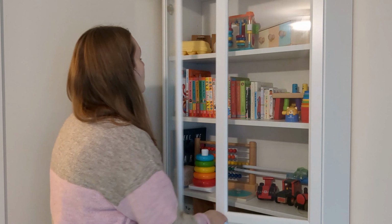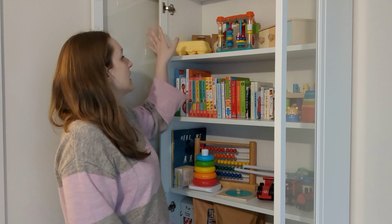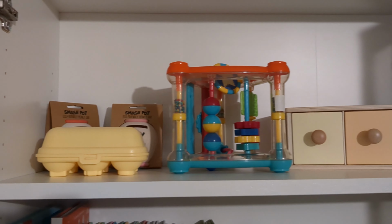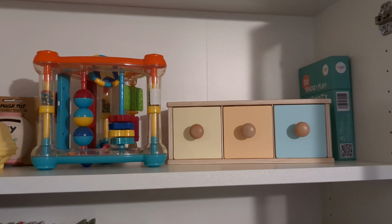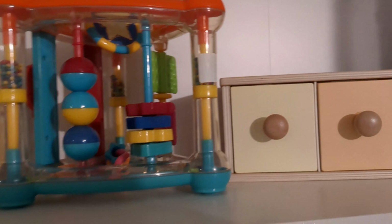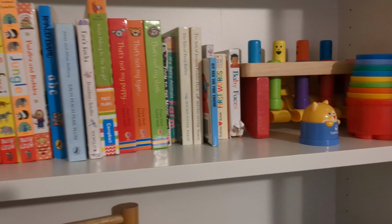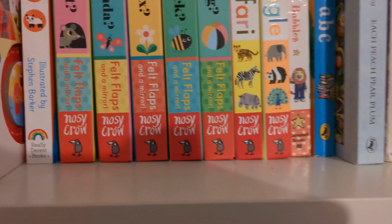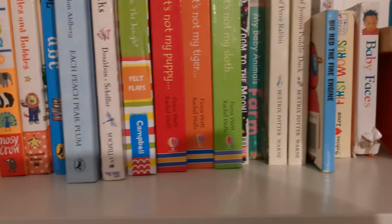So in here we have this section, which you can see is all of their toys and books, which I call supervised only. These are things that we get out and we put back once we are no longer in the room. They love destroying their books, so I am really keen on keeping them as nice as possible. A lot of the books are secondhand charity shop ones anyway, but others have been gifts, and I really want to keep them really nice.